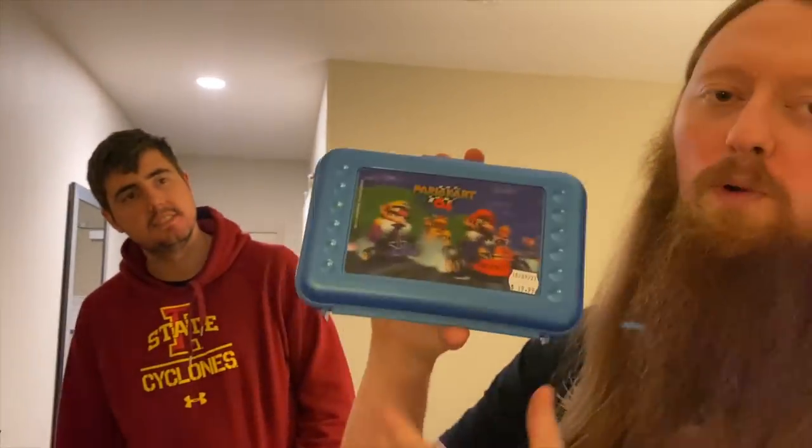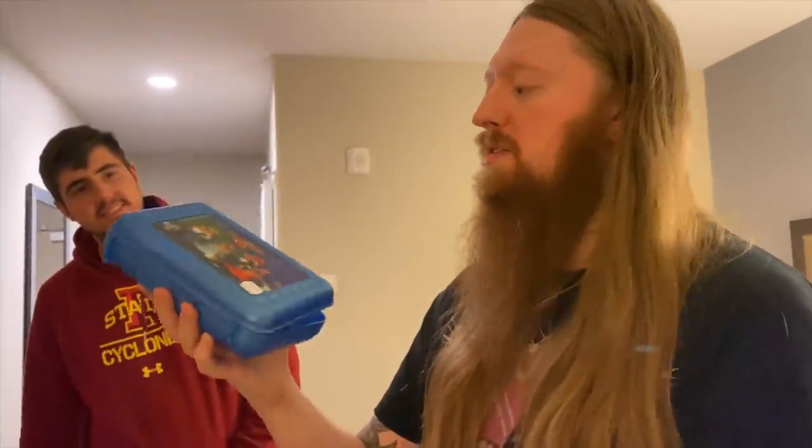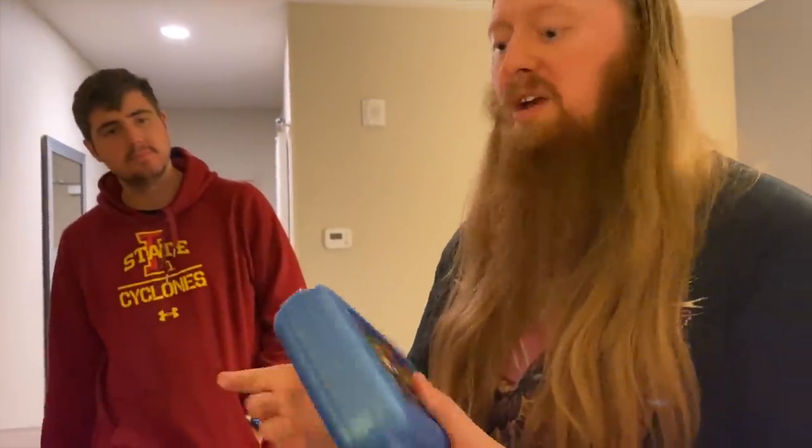It's in good shape. We also got the Mario Kart 64 pencil case. We also pressured Cooper into getting this as well. Well, Sam showed it to me, and I was like, oh, that's cool, but I'm not going to get it because my shelf is already full in the game room. I don't even know where I'd put it. It'd probably just go into storage or whatever.